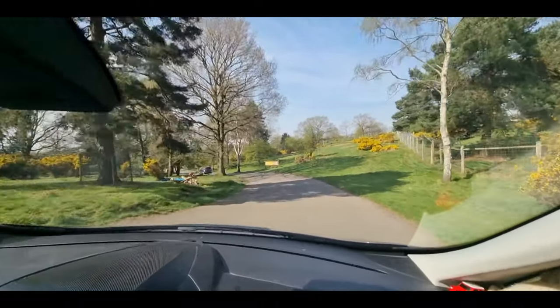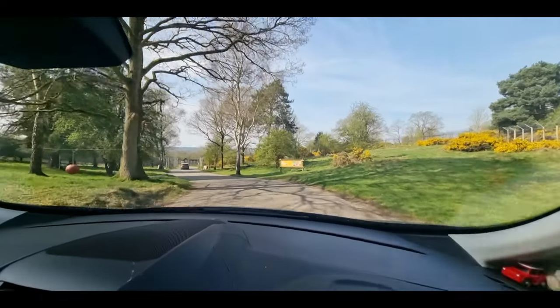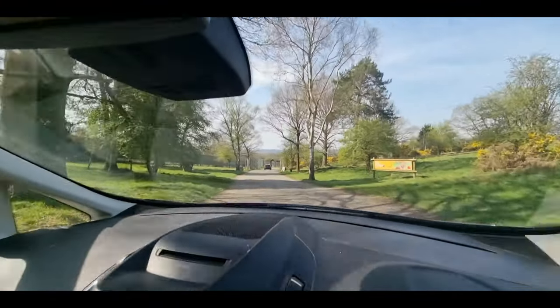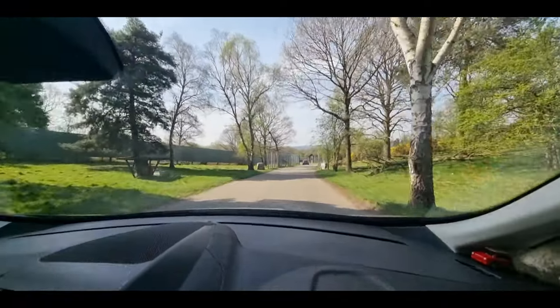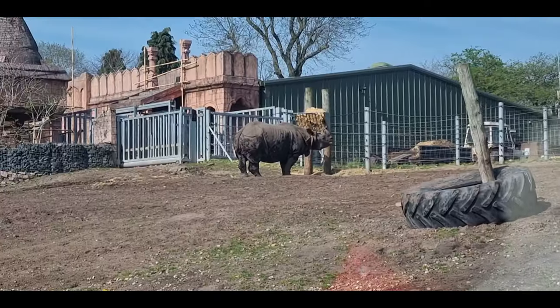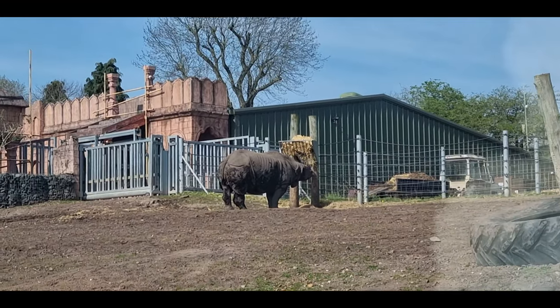So we're now into the wild woods part. If you look on the map, Charlie, we've just passed the lions. So now we're heading to the one that looks like a fox just before the rhino. Oh, look at the rhino. He's beautiful, isn't he? Then we're going to go to the camels.